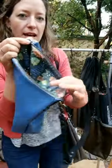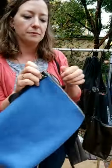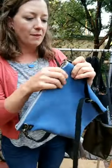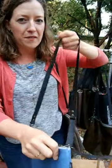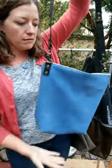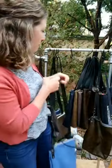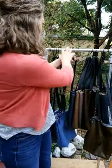This one has that lining. And again, all metal zippers. I've had my style of bag like this for about five years, and it still looks great. So this periwinkle leather, if no one buys this one, I am definitely keeping it for myself.